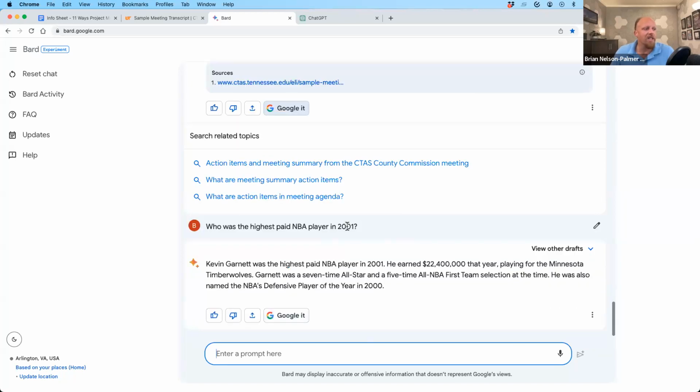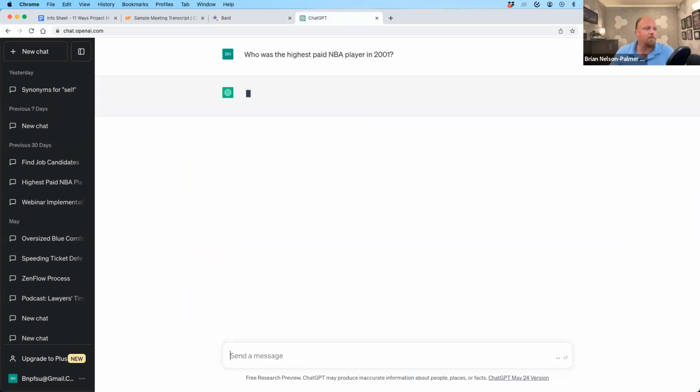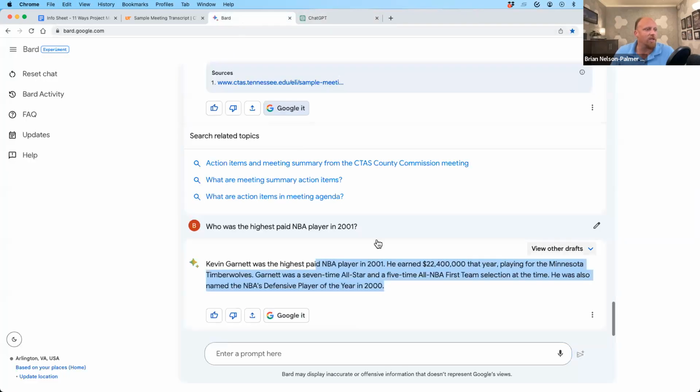So I asked, who was the highest paid NBA player in 2001? Bard says Kevin Garnett. Here's his information. If I ask ChatGPT this same question, who was the highest paid NBA player in 2001? Oh, you can see it says Kevin Garnett, and it showed he earned a salary of 19.6. This one said he earned 22.4 for that. He played for the Timberwolves. So you can see that the information you get from them is a little inconsistent.